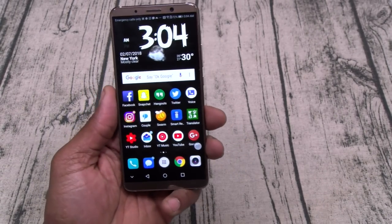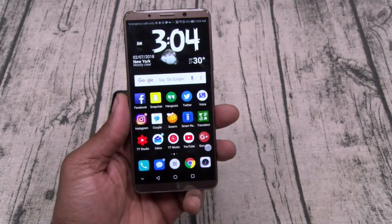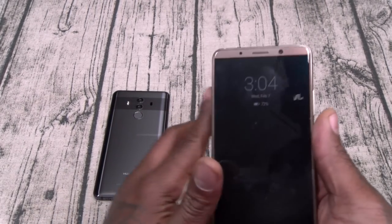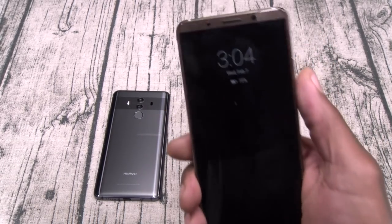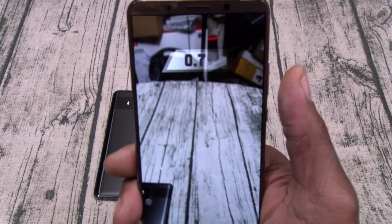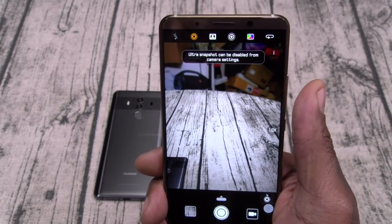Next, let's talk about gestures. Now, you do got a few gestures. This is one thing that just came to my mind. No World Star Hip Hop button. Now, you do got the World Star Hip Hop button, but it's kind of different. Check this out. You double tap the volume key, and it takes a picture.